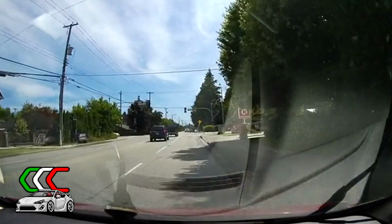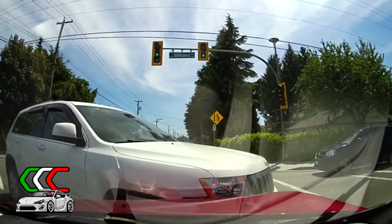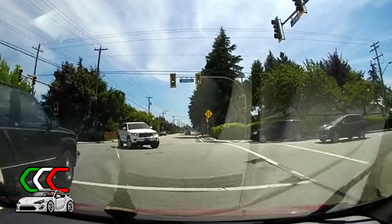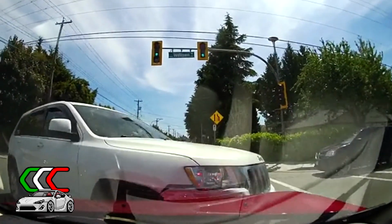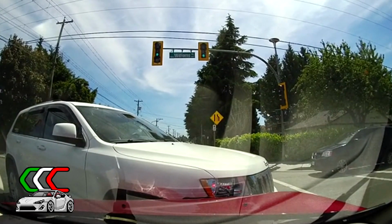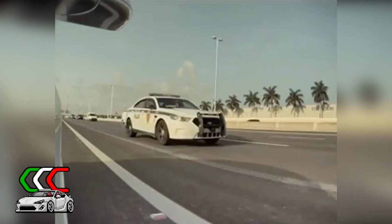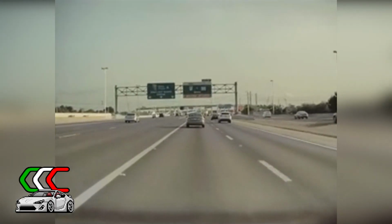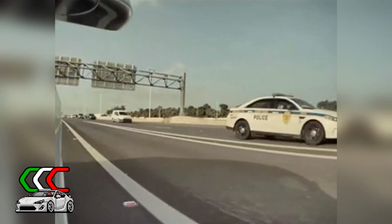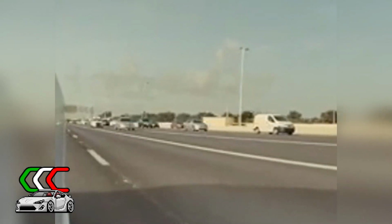This is a classic case of don't turn if you can't see the road. Instead of edging out, this white SUV decides to just go for it. If you are going to change lanes at the very last second, I often advise not to do it if you're going to cut off a police car. At least check your mirrors first. This guy ends up getting pulled over as a result of his stupidity.